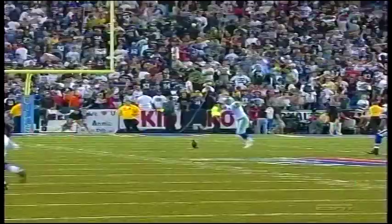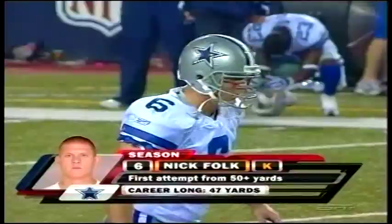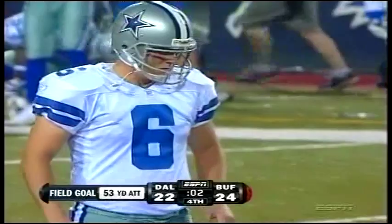Discussion going on with the officials, so let's wait a second. But no time came off the clock. That's what they're talking about. Sam Hurd got in there to make the initial contact and break up the ball, and no man coverage up there to deter that route.